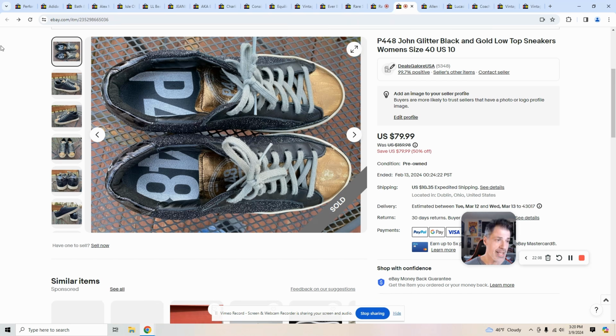What a great sale. Next thing here with P448 shoes, my experience in the maybe 3, maybe 4 pairs that I've sold is that they sell slower at the top if you're asking top of the market pricing, which is what I've done, I think, with all of the pairs of P448s that I've listed.